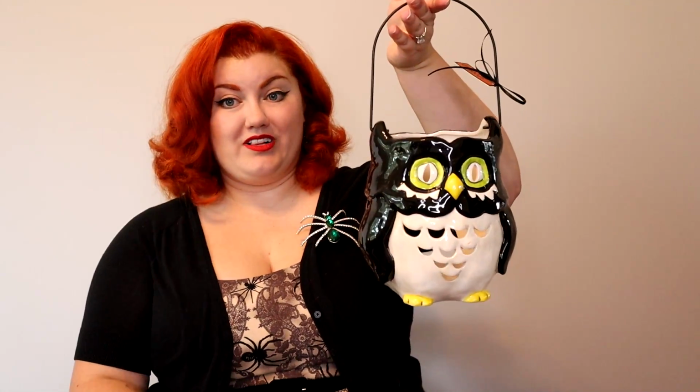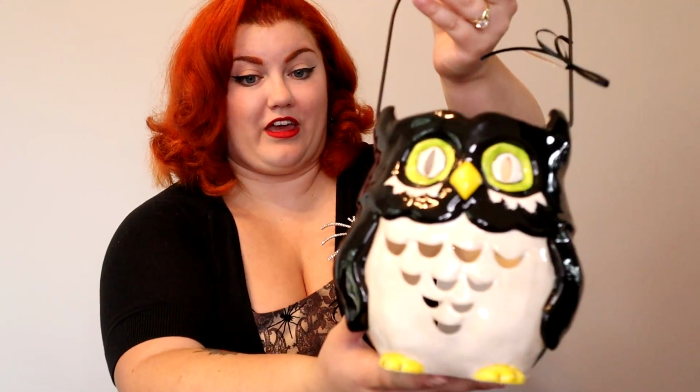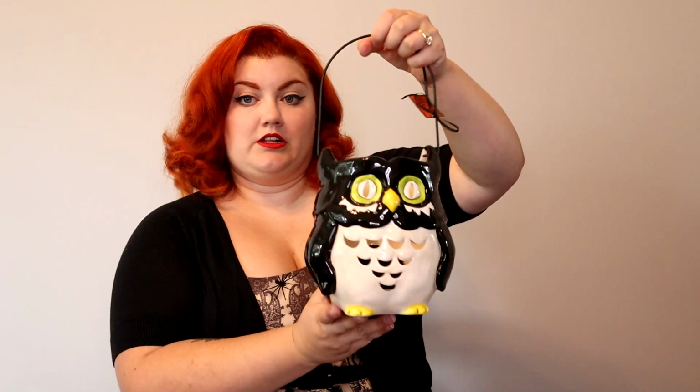And then this piece is actually what I went to Tuesday Morning for. It is an owl lantern. My husband said it kind of looks like a penguin. He's not wrong, but I still really like it. It's got this chartreusey color, which I'm a real sucker for anything with that kind of acid green. I love that for spooky season. This was also $19.99, and it has a little hole in the back, so you can put a candle in there and it'll glow.